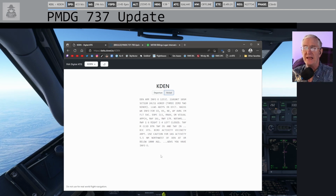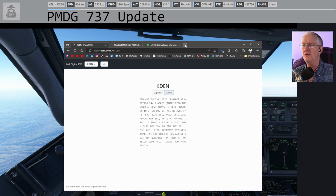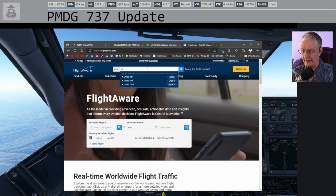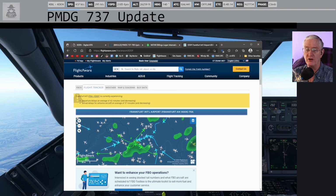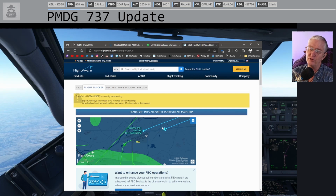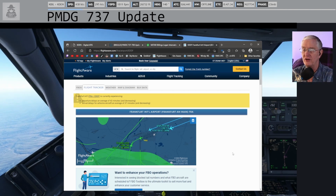Let's say you don't have this. Let's say you want to fly in Europe. How would we know what to do in Frankfurt? So let's go to one of my other favorite websites. Let's go to FlightAware and do EDDF. So here's Frankfurt on FlightAware. You can do it at Flightradar24 too. But if you come in here, you can see Frankfurt is landing to the southwest. So now you're able to at least see how they're landing. So this is how you can do this in Europe.